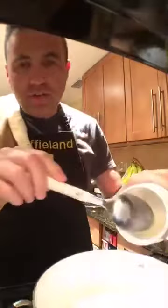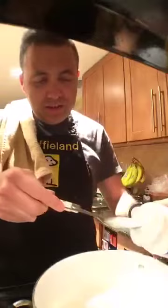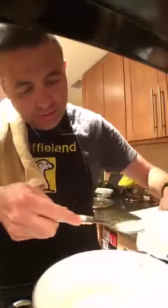So we've got coconut oil here, and we're going to shoot for 2 tablespoons of coconut oil. If you've ever had coconut oil, sometimes it's solid, sometimes it's like this. So, 2 tablespoons of coconut oil in there.